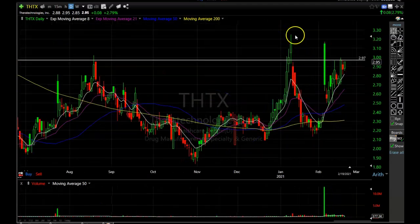When a stock has had a false break a couple of times in the recent past, usually once it finally does get through it, it's usually a pretty decent move up. So that's why THTX is near the top of my list for this week, because I think a potential breakout in this stock could be a nice big sharp move up.